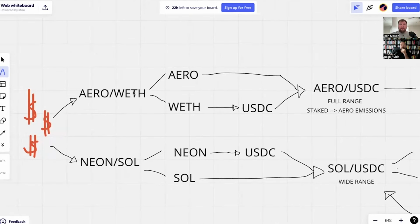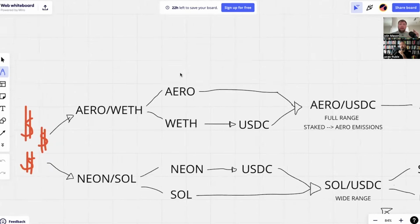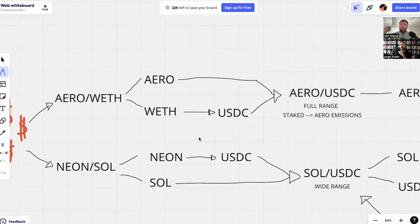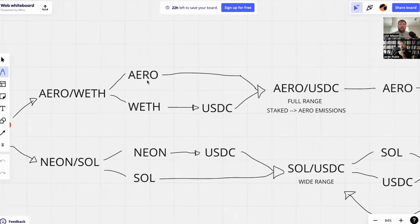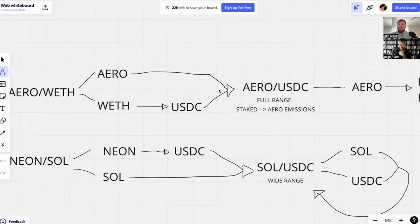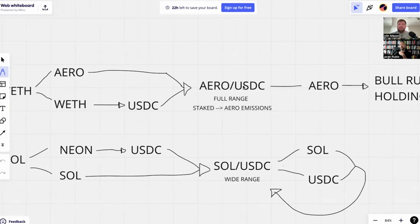So let's look at the Arrow Wrapped ETH. I opened up a position on Uniswap with Arrow Wrapped ETH. In Uniswap, I earn more Arrow and more Wrapped ETH as two separate rewards that I can claim, and I could put them in my bull run bag, or I can use them to generate more yield. So I've come up with a strategy where I take the Arrow and the Wrapped ETH. I'm personally converting Wrapped ETH into USDC. I'm taking that Arrow and now USDC, and I'm opening up an Arrow USDC full range position on Aerodrome, which I'm then staking to earn the ROI emissions.